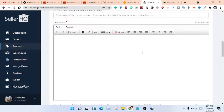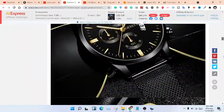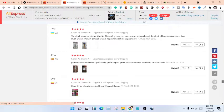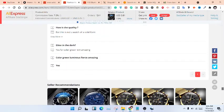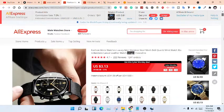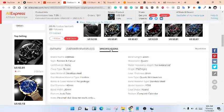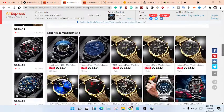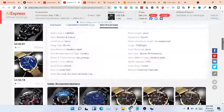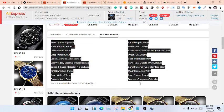Then we move on. Description. Like I said, you're not doing anything, you just copy and paste. So you scroll down, there should be a description down here. And there's none. Let me see. Okay, I think this one doesn't have a description, only specification. Normally they have a description, but don't worry guys, you can just use this specification as your description.